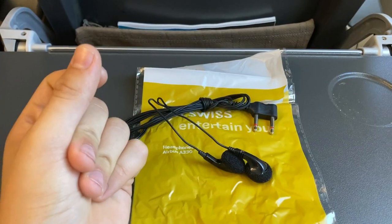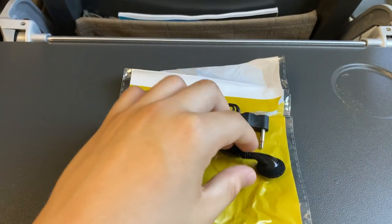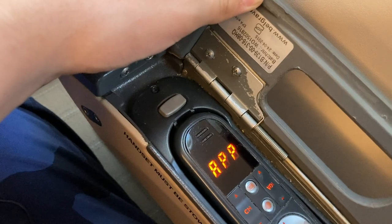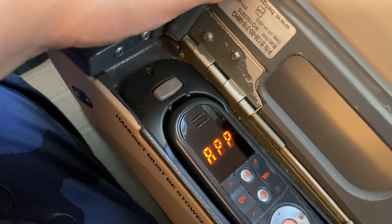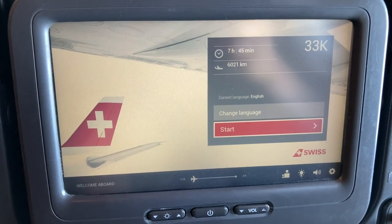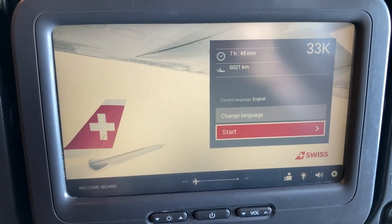Speaking of which, these earbuds are of decent quality, but do not go nearly as loud as they should, especially on a loud aircraft like the A330. While the IFE system uses touch, it is preferably controlled by a remote hidden inside the armrest. Despite the slow and cumbersome IFE system, the selection of movies and TV shows makes it a very good one.